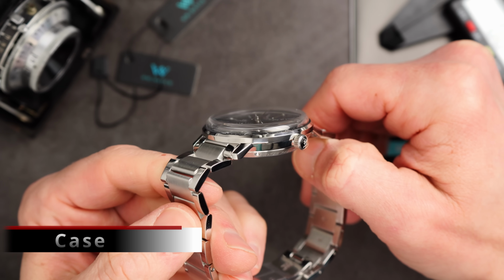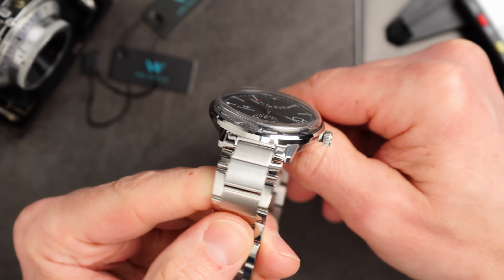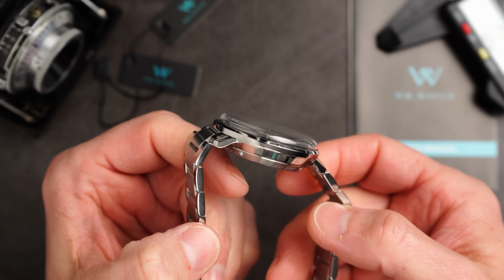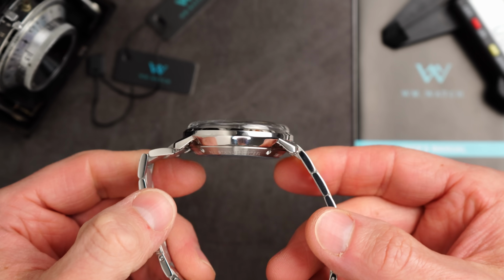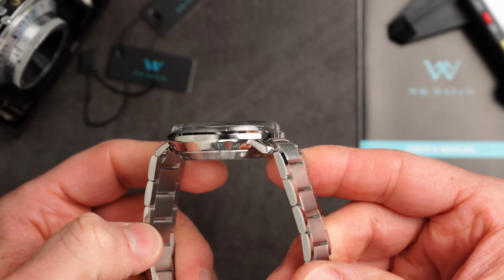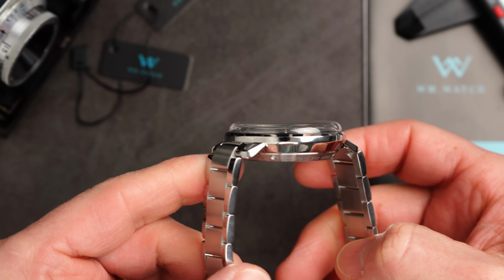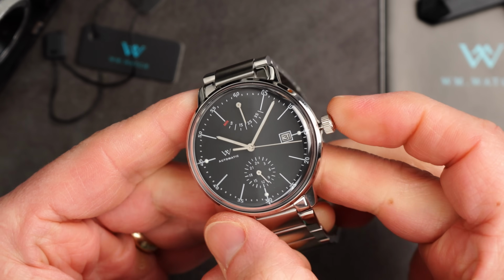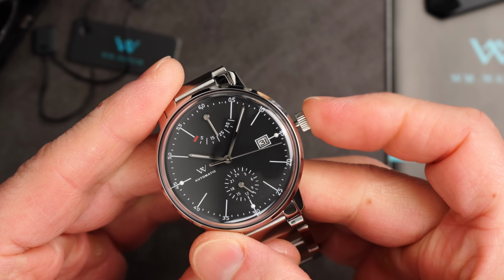The case is made out of stainless steel and features a high polish finish pretty much everywhere, including the lugs. The lugs are well sculpted and add some visual interest to this timepiece, although I'm not quite sure if WM Watch can claim much credit for the lugs design. The push-pull signed crown is well proportioned and is very easy to engage.